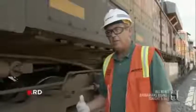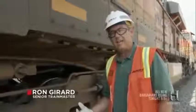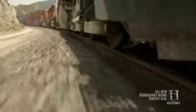The engines must provide 64,000 pounds of tractive effort to propel the train forward. The more power we exert into the traction motor, the more likely that that wheel has the opportunity to spin. In order to keep it from spinning, we'll use sand, and that will put a grit or sandpaper underneath the wheel so we don't have metal to metal, and it'll keep it moving. Today's locomotives are equipped with an electronic traction control system. The system uses compressed air to spray sand from a nozzle in front of each wheel.